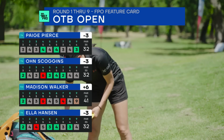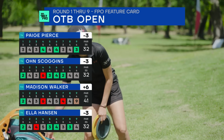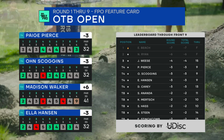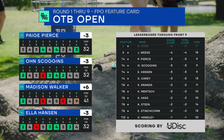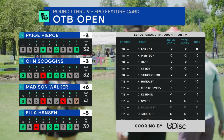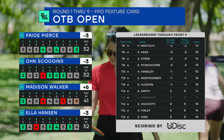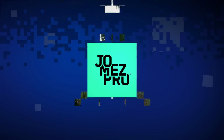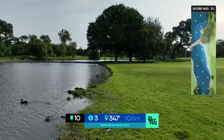Yeah, we got 9 more holes to play. The feature card kind of struggling a little bit. Paige and Owen and Ella all at 3 down. Maybe only one of us is struggling. Jessica Weiss at 4 down through 15. But Natalie Ryan and Emily Beach in the clubhouse already with 6 and 7 under par. There's so many birdies to be got out here. They're literally everywhere. We had really nice calm conditions as well. So we'll see a lot of birdies on the back. A lot of room to improve after lots of putting.